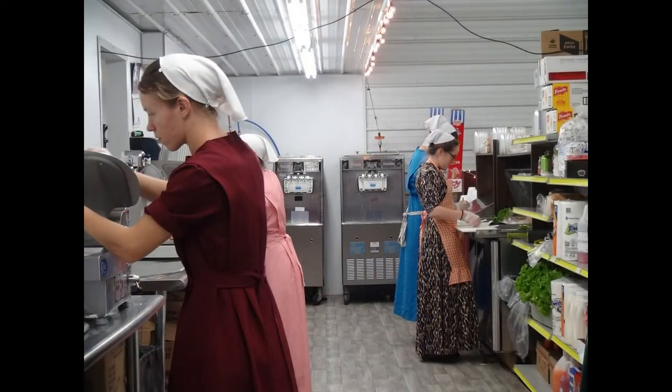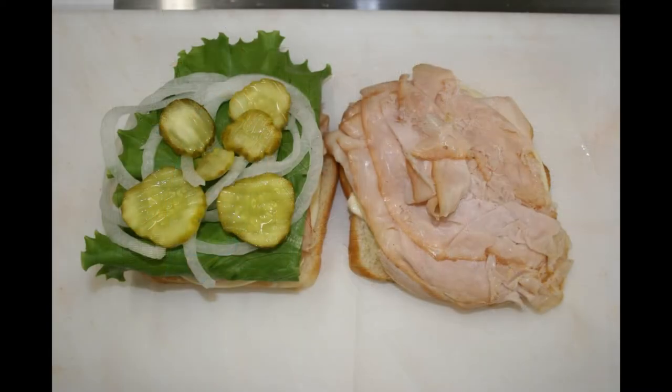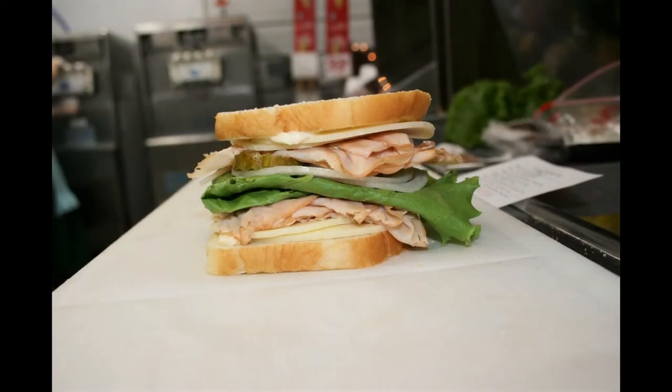So here's the other secret. Plan your shopping around getting one of the Four Corners deli specialties. Just had to have a deli sandwich while we were there, so here they are making my sliced turkey on their sourdough bread. Some cheese, lettuce, mayo, pickles, and onion. Have it your way. Made to order.